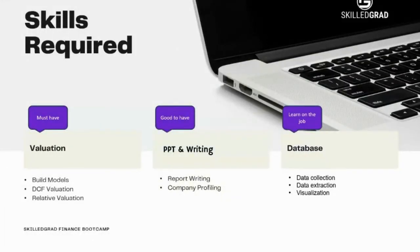What skill set is required? You will see that the profiles I am talking about have a similar kind of skill set requirement, plus minus small things. The skill set requirement here is very similar to what is required in investment banking. I'm not going to talk about each one of them separately, but this is what it is. Tell me if you have questions related to equity research. I will be more than happy to take them.